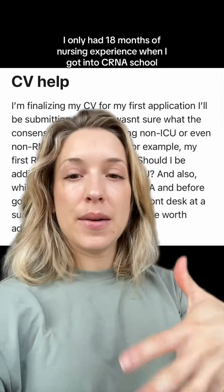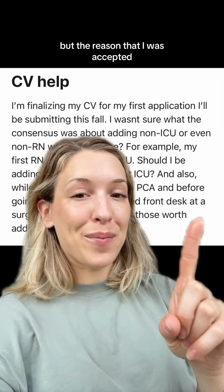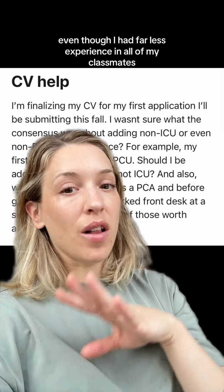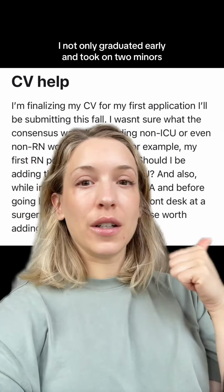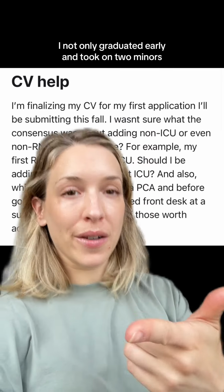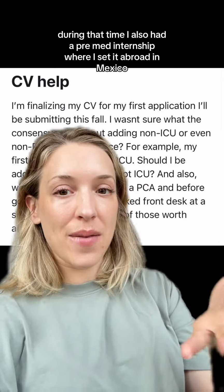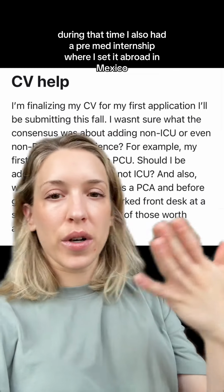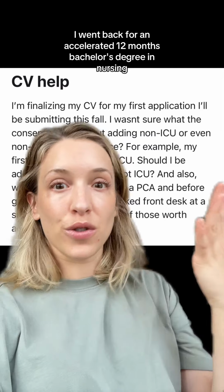I only had 18 months of nursing experience when I got into CRNA school, but the reason that I was accepted, even though I had far less experience than all of my classmates, is because during my first degree, I not only graduated early and took on 2 minors, but I also worked 2 part-time jobs and became an EMT during that time. I also had a pre-med internship where I studied abroad in Mexico. I went back for an accelerated 12-month bachelor's degree in nursing.